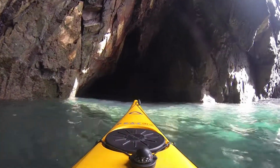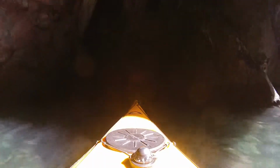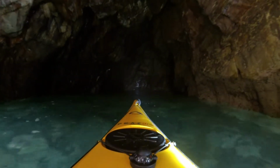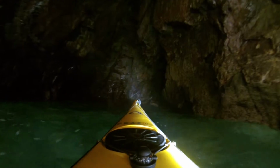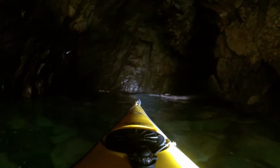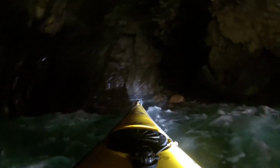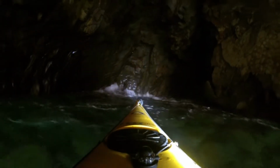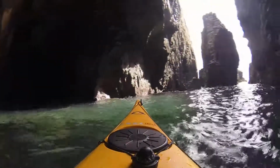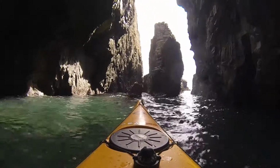Into the second chamber. Let's see if we can go a bit further. It'll take a little while for my eyes to become accustomed to the light. Look at those, this is as far as I can go. Doesn't go any further.